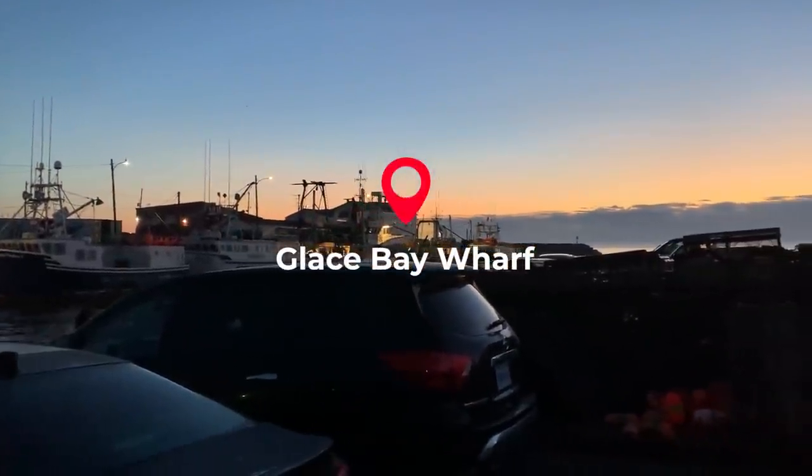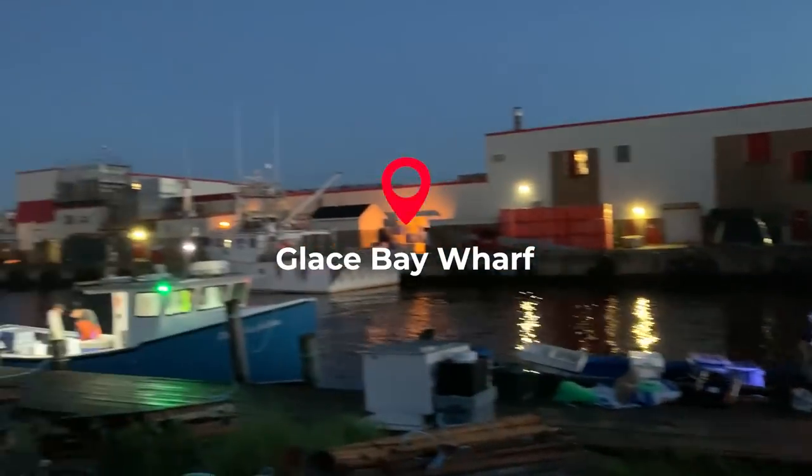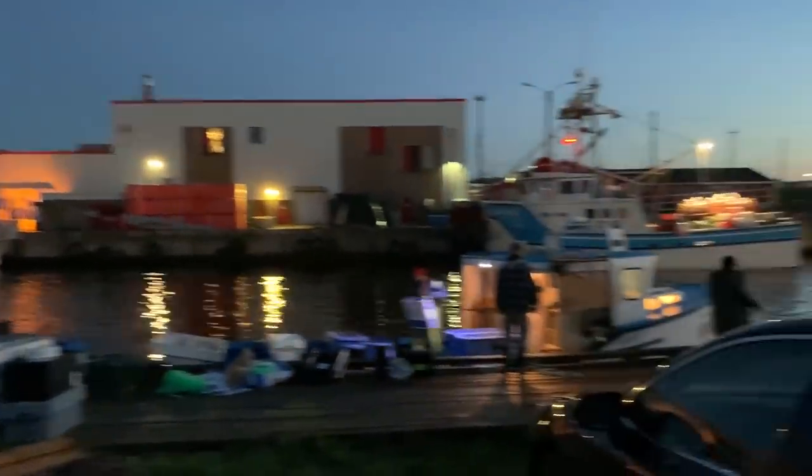4:30 a.m. here in Glace Wharf, and today we'll catch some lobsters. This is my first time and I'm so excited.